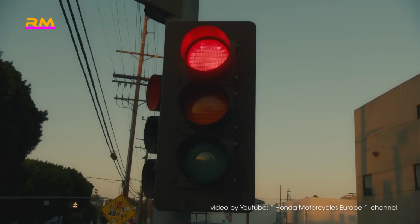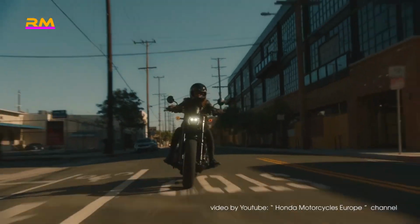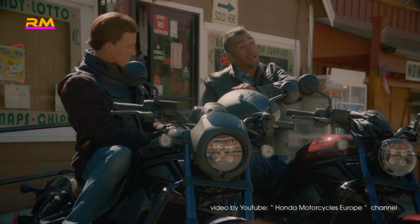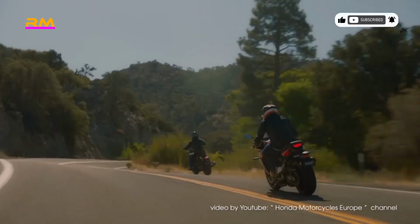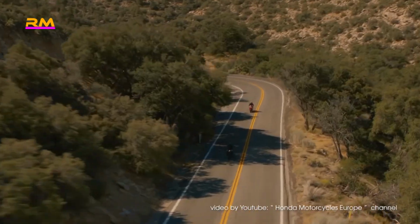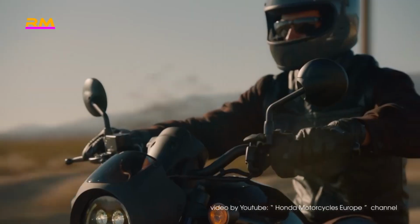The beauty of the Rebel 1100 DCT is that it has a really low seat height and, with the right modes, you can soften the throttle response if you're a beginner. This is a cruiser that you can hold on to for a long time.